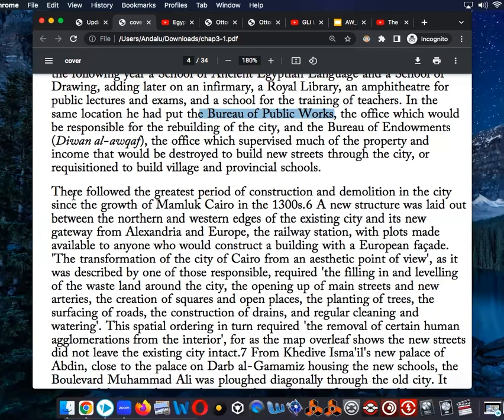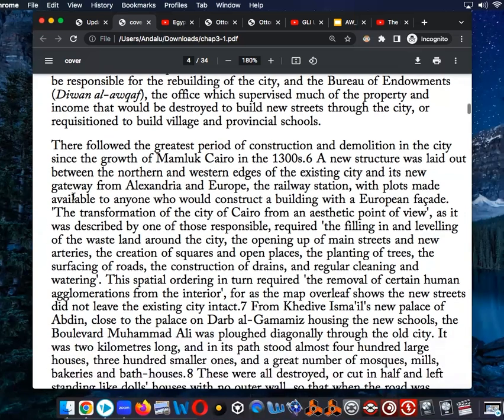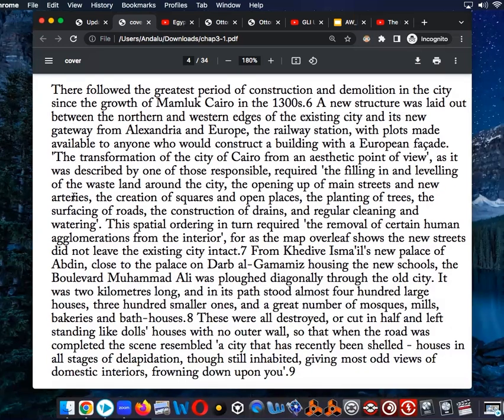They had squares in the old cities of Cairo, Fez, and whatnot. They just wanted more of them. The planting of trees, the surfacing of roads, the construction of drains, regular cleaning and watering. And it says here, this spatial ordering in turn required the removal of certain human agglomerations from the interior. So they did not want these clusters of tightly knit residential districts like you'd see in Old Cairo and Old Fez. They wanted wider streets and residential districts and factories and government buildings and hospitals lining those larger streets together with cafes and whatnot. Obviously, Old Cairo, Old Fez, Old Baghdad, they had hospitals. They even had cafes in the old cities in the 1500s, coffee shops and whatnot.